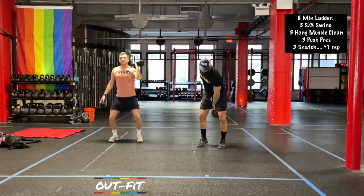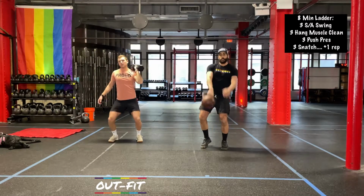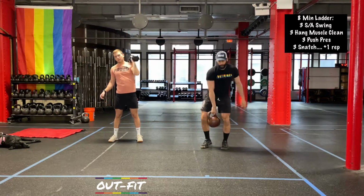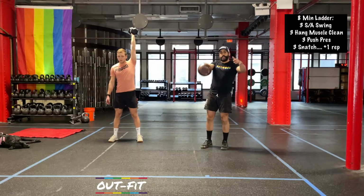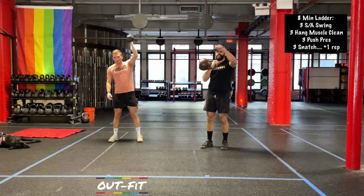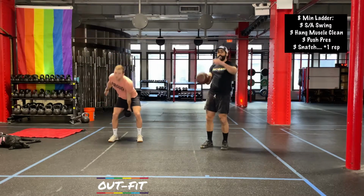So we have 4 movements we're doing. 3 of those 4 really involve this hip hinge. So on my cleans, I'm hinging at the hip, dropping the chest, and then opening it up. Not for the push press, but once we get back to the snatches, same thing.